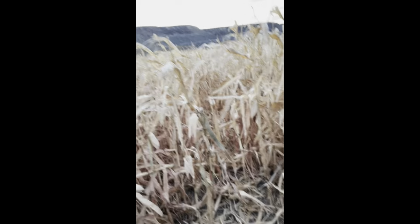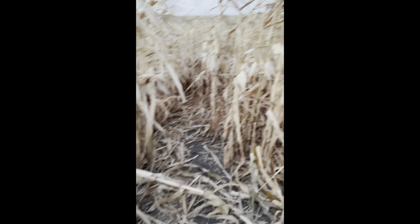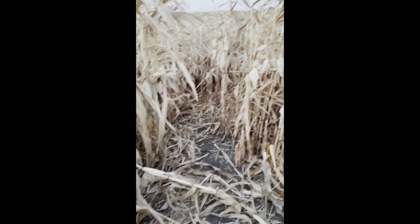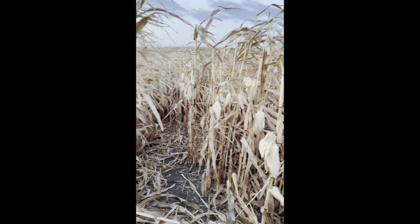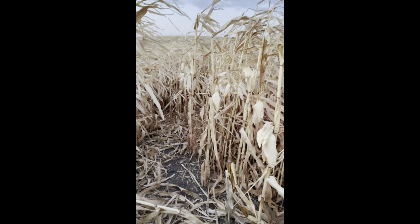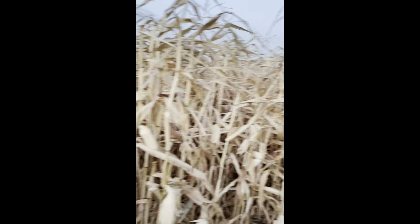So as you can see, this is a dead end. Now, it does look like people may have panicked and ran that way. Either that or they were taken by the children of the corn, the first victims. Either way, I'm not going there. We're just going to go back the way we came.